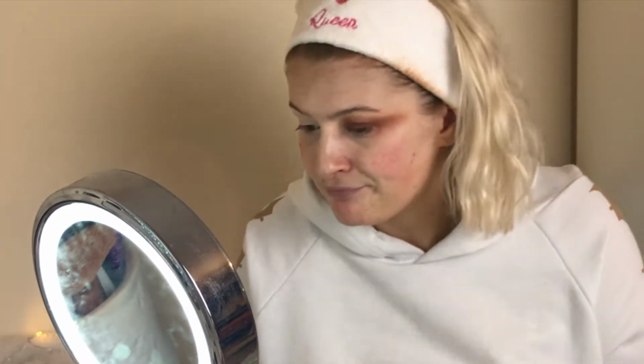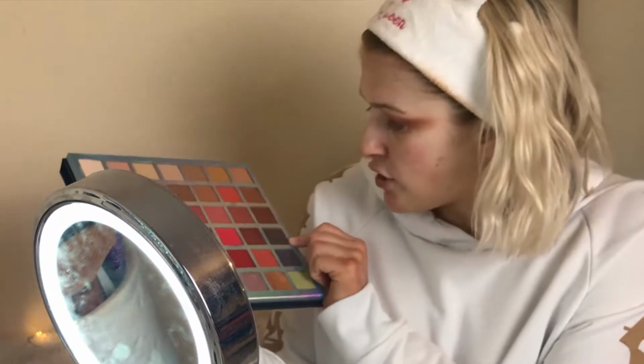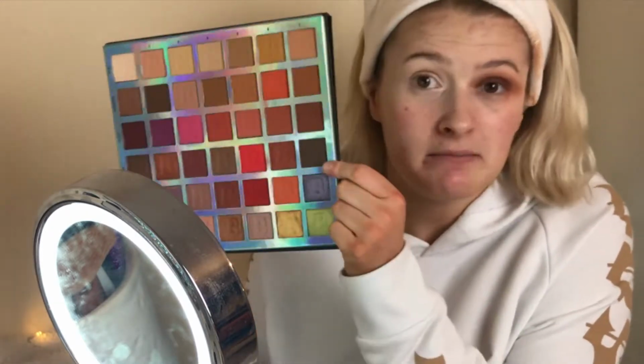I did, however, deepen up the outer corner, which I do like to do. It would just give a little bit more depth to my eye, and it did make it a little bit more smoky and sort of sultry and going out appropriate. So what I did was take the black that's underneath. This isn't quite black, I think it's like an ultra dark brown, though it might be a black. I'm not sure. It comes up super black, so maybe it is.